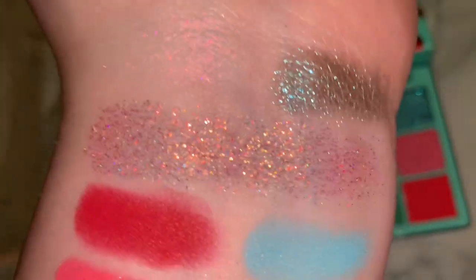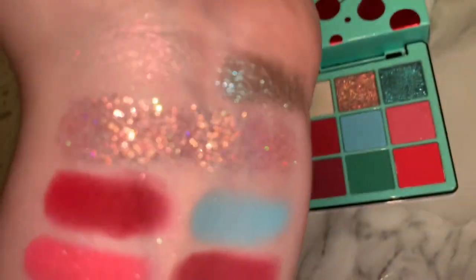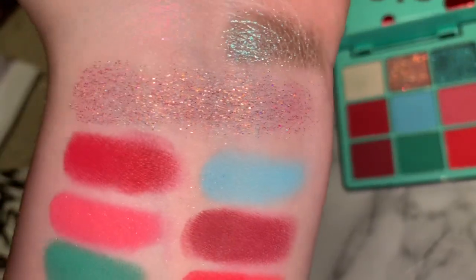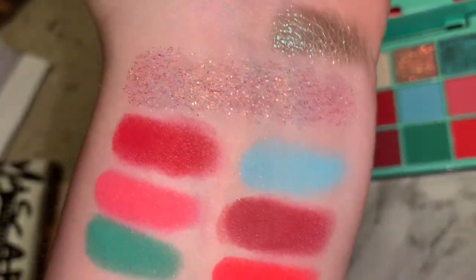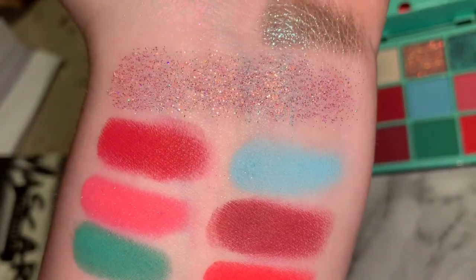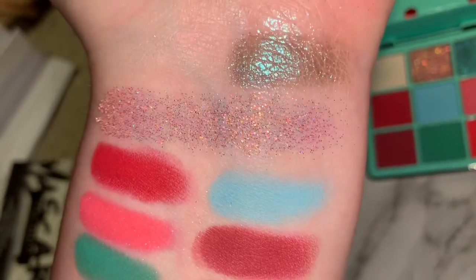The glitter is absolutely stunning. I don't think I can capture on camera just how beautiful this glitter is. Like, I try, but honestly, you have to see this in person. It's just so stunning. I know a lot of people are not fans of glitters in palettes. This is sort of like a new thing that ABH is doing. ColourPop's the main brand that has been doing glitters recently.